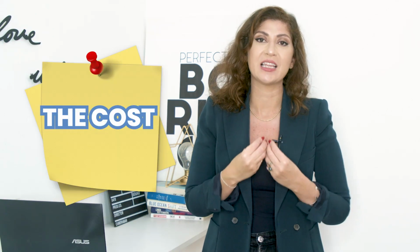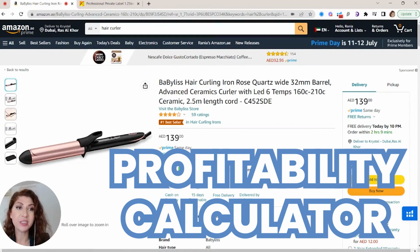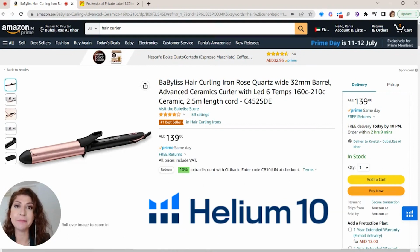Number two, you need to determine the cost of selling this product on Amazon, which is a variable that a lot of people miss. And it's very, very easy to determine. Let me show you. I'm going to be using the Profitability Calculator from Helium 10.